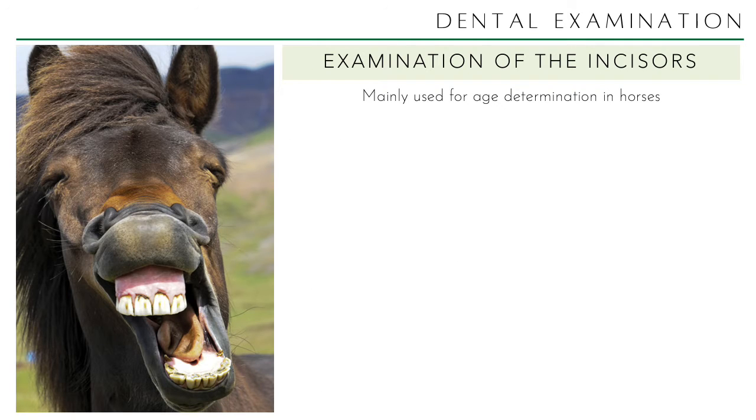Now we start with the incisors, right? The incisors are mainly used for age determination in horses. I have attached a PDF file or a supplementary material for you, and for me as well, to be reminded as to how we can determine the age of the horses based on the eruption of the teeth and the appearance of the occlusal surface of the teeth. What is the infundibulum? What is the dental star? What is the cup? What is the enamel ring? What does it look like? What structure will you see at around 3 years of age? What structure will you not see after 5 years of age? Right? So, what do you call this?